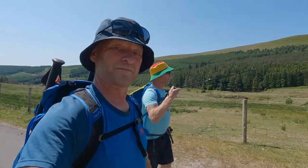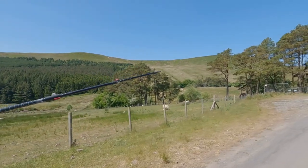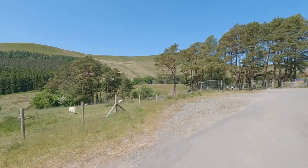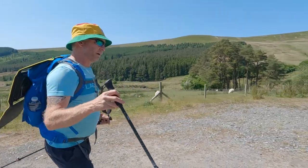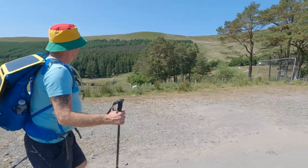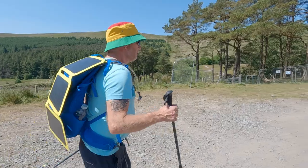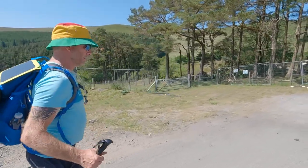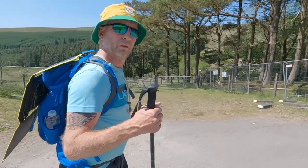I think once we're on that ridge, the only real ascent I can see is going to be Cribbin. We'll have a descent from Penavan down to Cribbin, up Cribbin, descend Cribbin, and then hopefully try and do Vannabeeg as well. Like Simon said, the first ascent over there is quite steep, we've done it before, but it's not too bad. Once you get up there, it's pretty much level all the way to Corndy, isn't it?